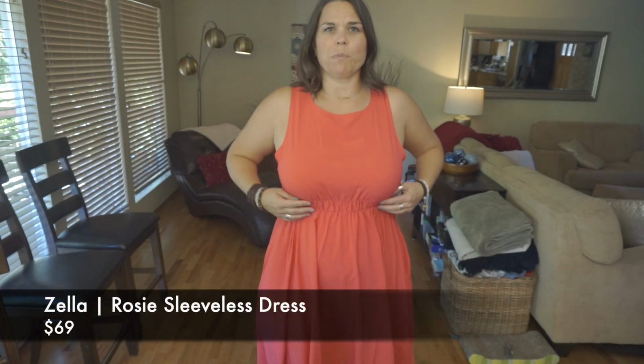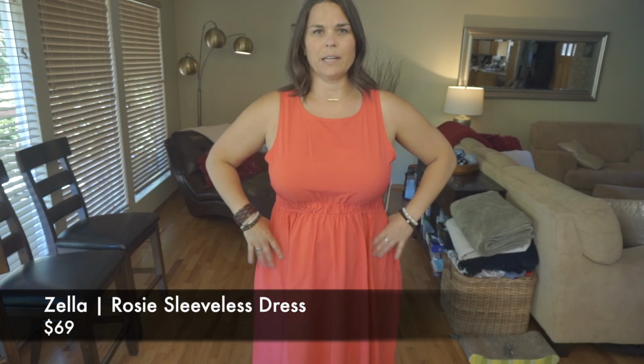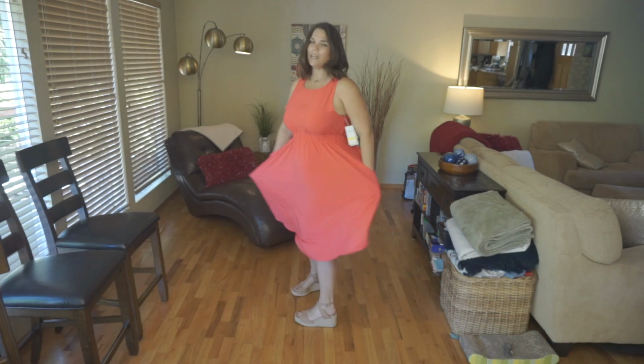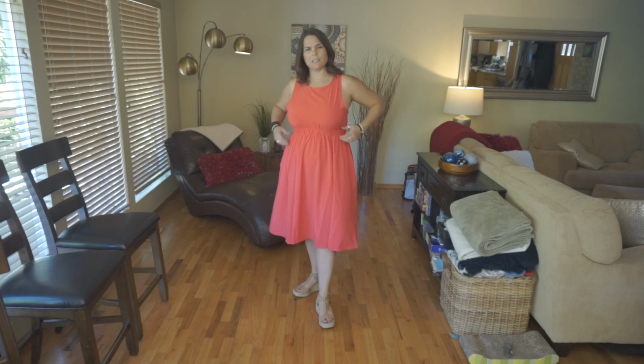Okay, here's the first outfit, and I really wanted to like this dress, and I don't think it's bad. I just think the fit is a little bit off. It's gapping here, bras are showing, and I think my boobs are just too big for it. It's not laying right. This elastic needs to be farther down, but it doesn't. I like how flowy it is, and it has pockets. It's by Zella. I really wanted to like this dress, but it's just not a good fit. Darn.